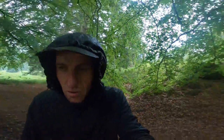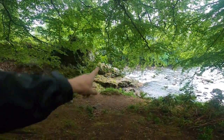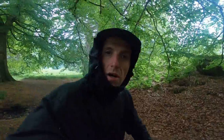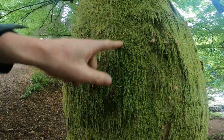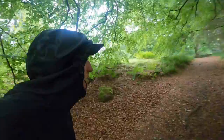So if it wasn't raining so heavy right now, I would probably go along the edge of that mossy cliff there and have a look around, but it's just too extreme right now, folks. Look at this, the way the moss is on this tree. You can see when it rains, the rain must trickle down, and trees like that just look like they're made of moss.